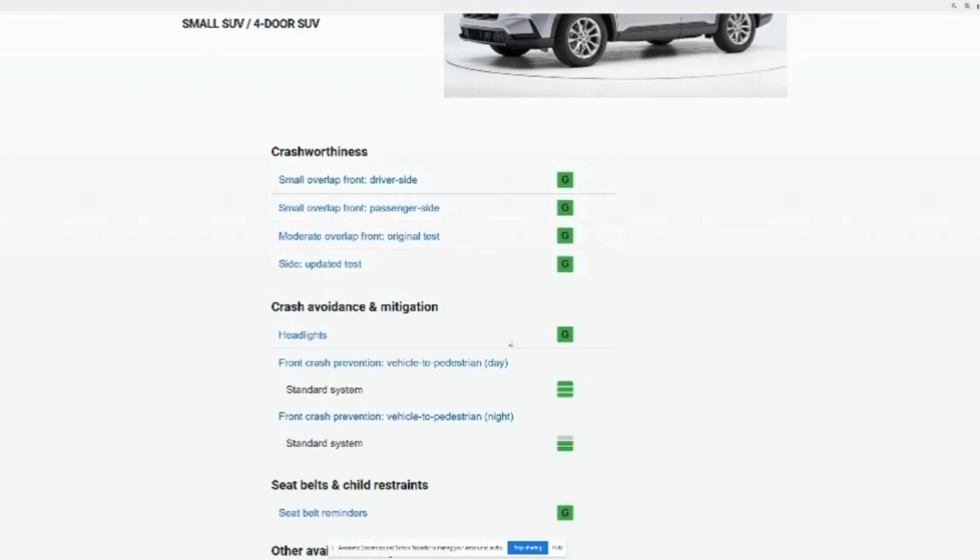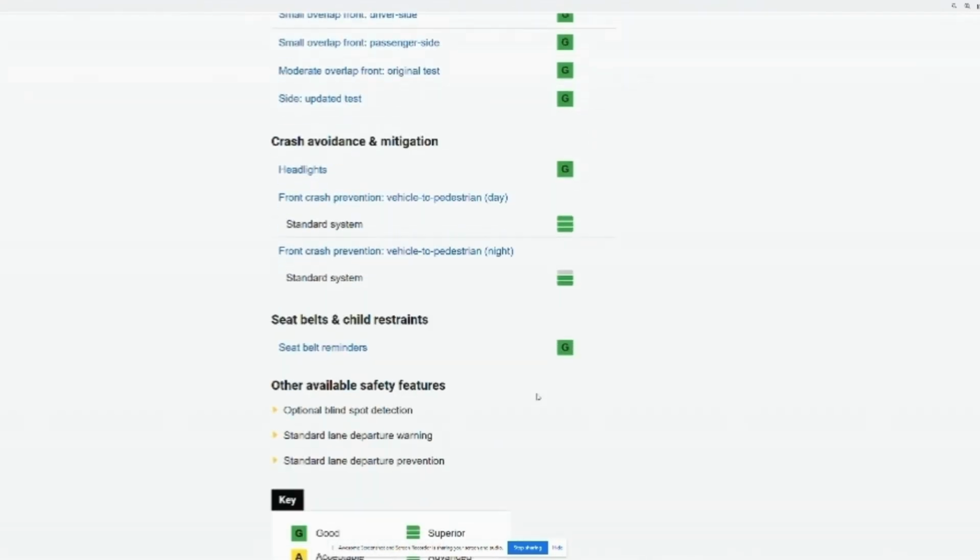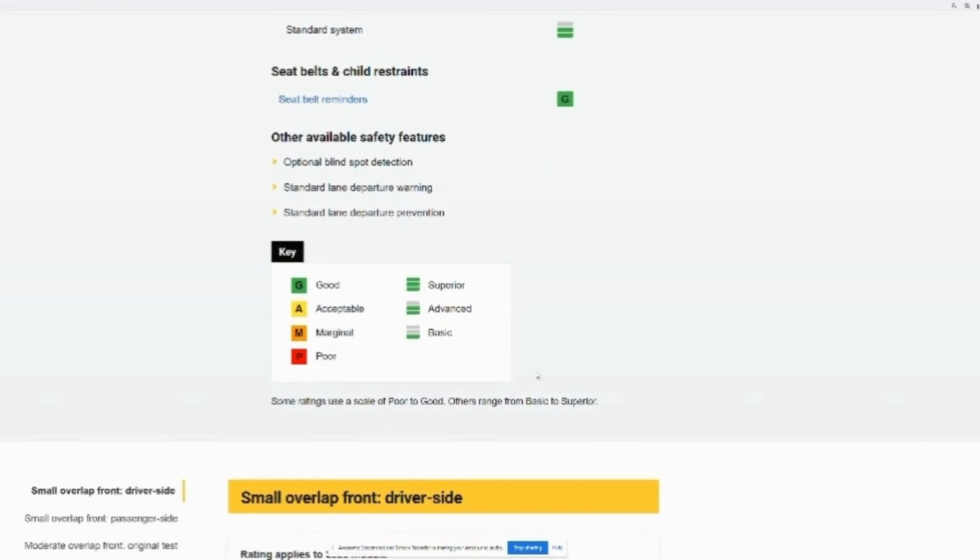Crash avoidance and mitigation, we got superior with the front crash prevention. And at nighttime, we just got advanced with the vehicle-to-pedestrian crash prevention. Let's see. Seatbelt reminder is good.